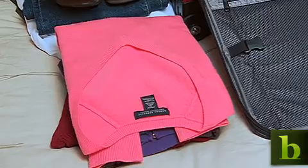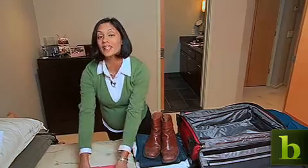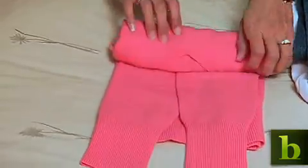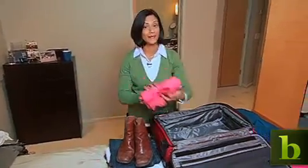Second, instead of folding your clothes, roll as many of them as possible. Not only does this save space, it minimizes wrinkles and saves time at the ironing board.